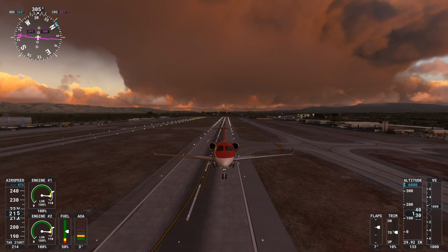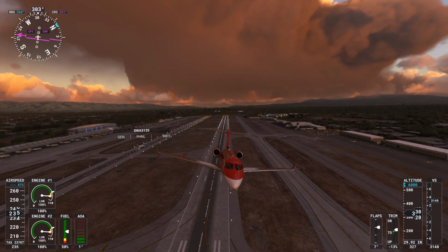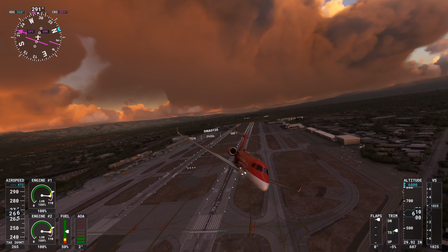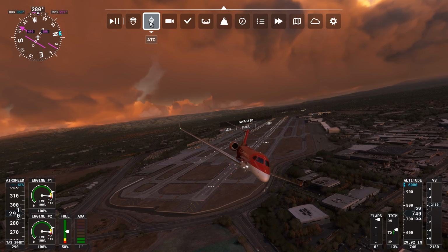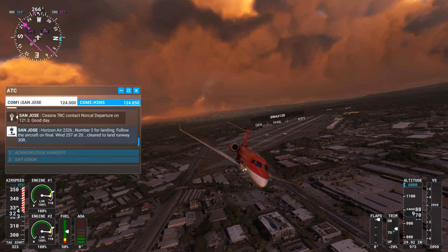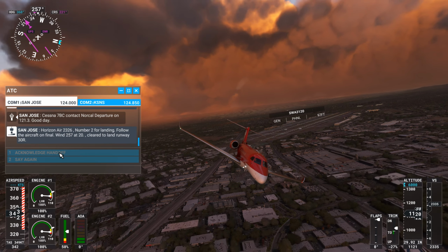Southwest 3120. We're going to turn on the autopilot and now the flaps up. Cessna 7 Bravo Charlie contact NorCal departure on 121.3. Good day. Horizon Air 2326 number 2 for landing. So goodbye San Jose and hello Monterey.